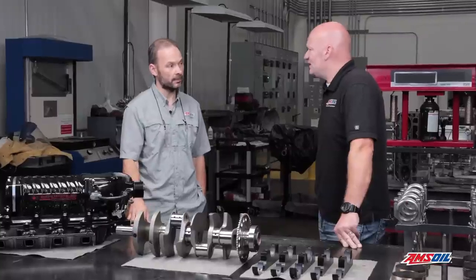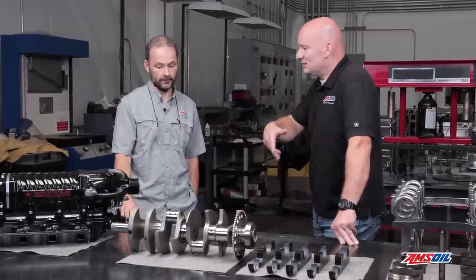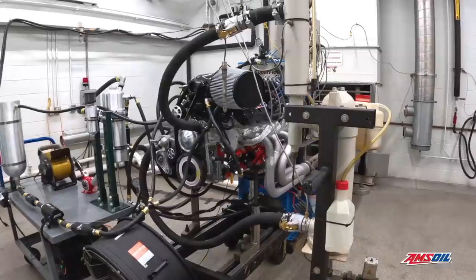Right, and that was kind of the key for that piece of this program, to put some heat in this engine, because drag racing, some people don't understand, doesn't put any heat in the oil. So the last piece of the puzzle was the daily driving. What did we do there?